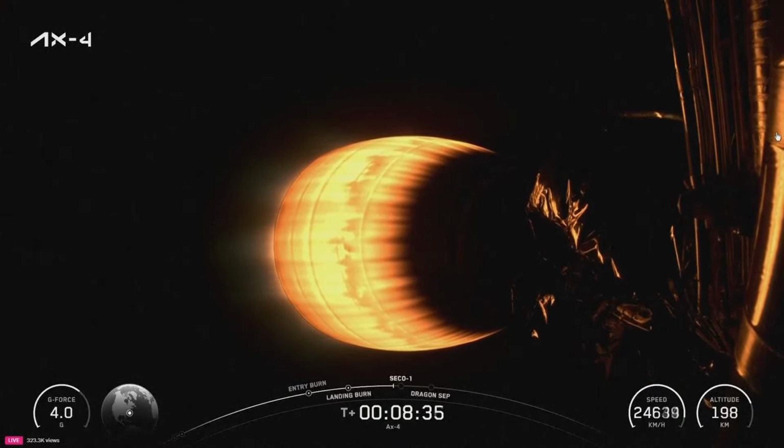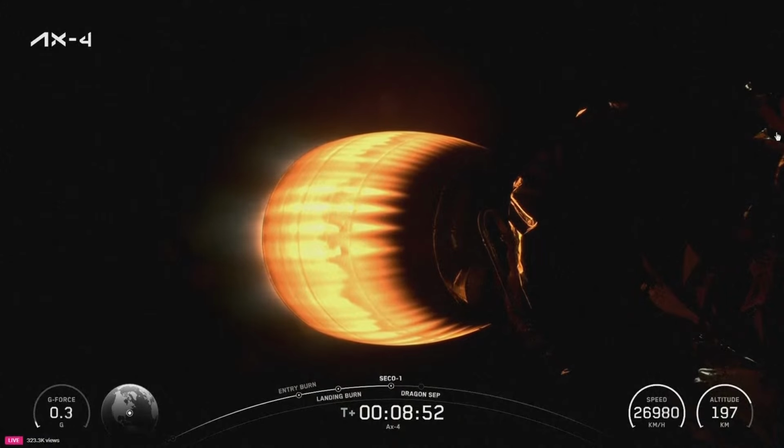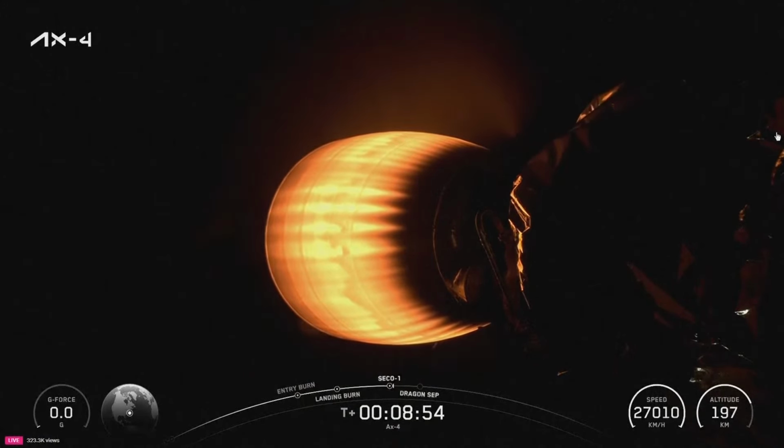SpaceX Dragon, Shannon. Copy, Shannon. There's confirmation of the Shannon abort mode. MVAC shutdown. SpaceX Dragon, we have a nominal orbit insertion.